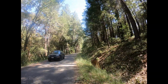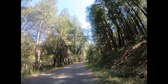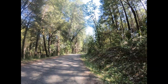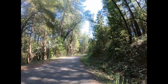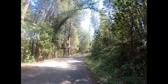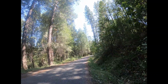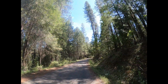There we go. First two people I've seen in several hours. I saw two people in the campground on my way down, and I drove by a car on my way in. Other than from up at the top of North Bloomfield Road, I have not had a lot of human contact today. All right, well, this is probably enough of this walk. I'll be back at the car soon.